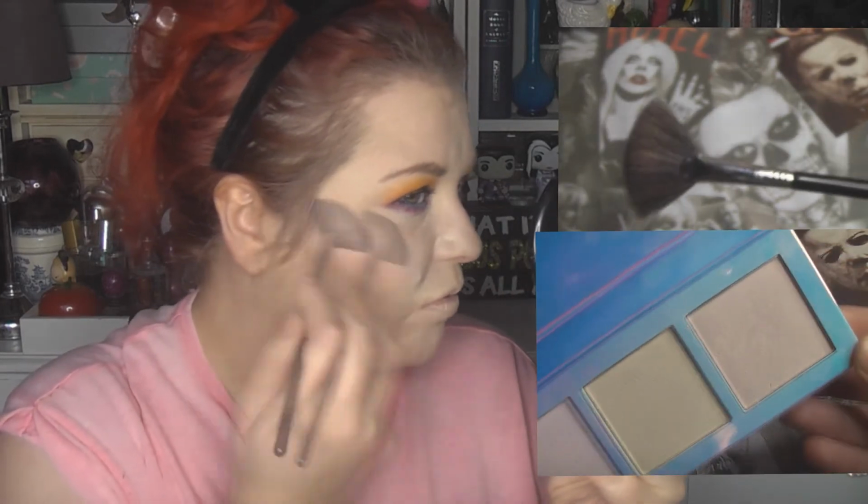I then used the Lime Crime Opals palette, and I used the colour Peach and the Sigma brush that I mentioned in my favourites, and I just applied that to the cheekbones, and I added a little bit of a mix of pink and peach to the brow bone.